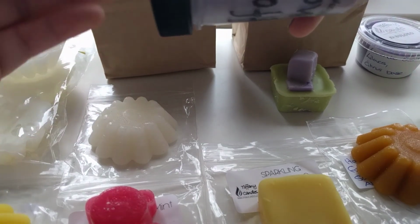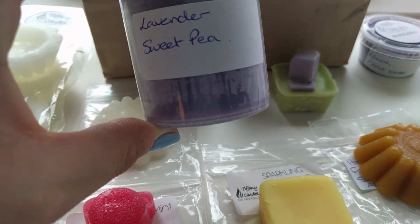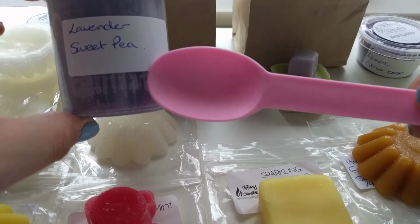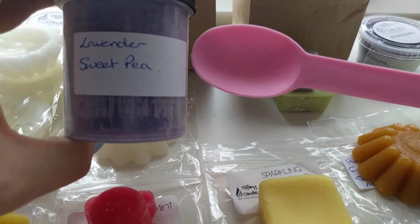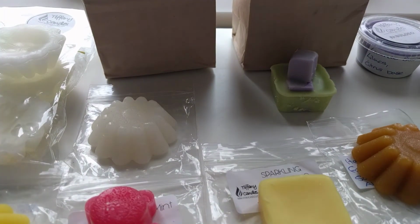To me, this is a very grandma scent, but I absolutely love this to relax to at night time. With Tiffany's Scoopable, she always gives you a free spoon as well, so I always use 1 spoon of this. This can give me about 5 or 6 melts in this pot. I absolutely love it. I've got another nighttime melt. I've got so many nighttime melts to keep me going now.